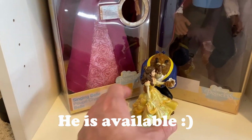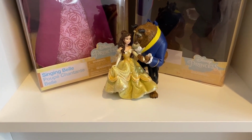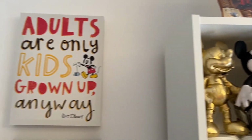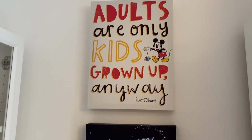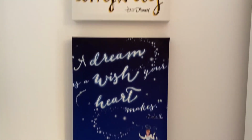And then in the very bottom, facing the completely wrong way, is this Belle and Beast glitter ornament from Disneyland Paris. Just to the left of the shelving units, I've got two canvas on the wall. So these are both from Clinton's. They're not available anymore. They're quite a few years old now. But I just love these so much.